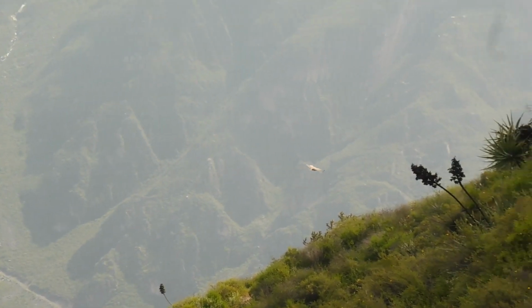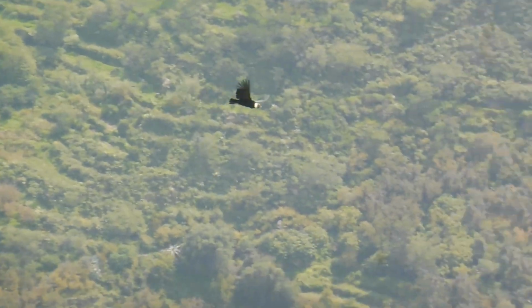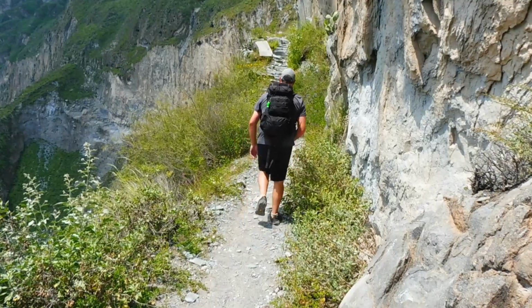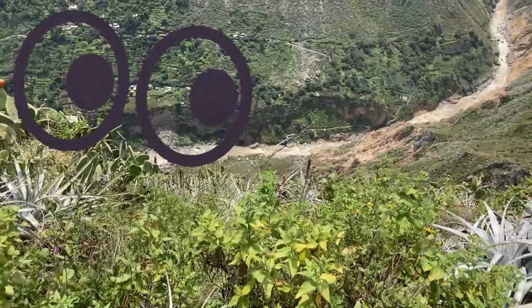Oh, wow. There they are. Look at them soar. We finally saw a condor, and then we saw 2. Day 1's goal is to descend into the canyon. Our stop for the night is just past that bridge, which looks pretty far.